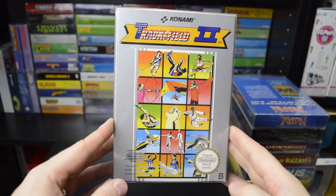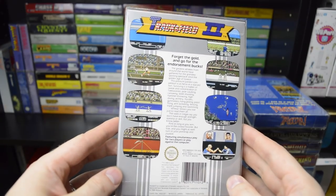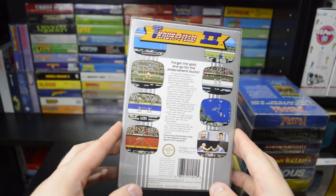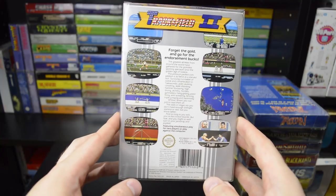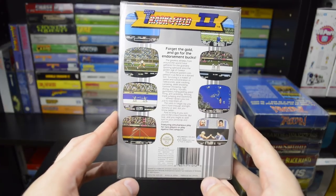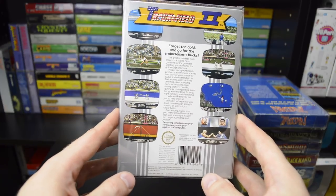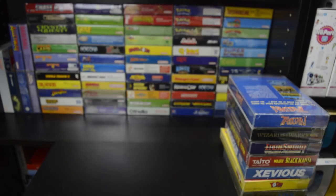Track and Field 2 from Konami, one of those original game controller killers. You had to push A, or push forwards and backwards as fast as you can, and these were really nice party games, multiplayer games, good stuff.